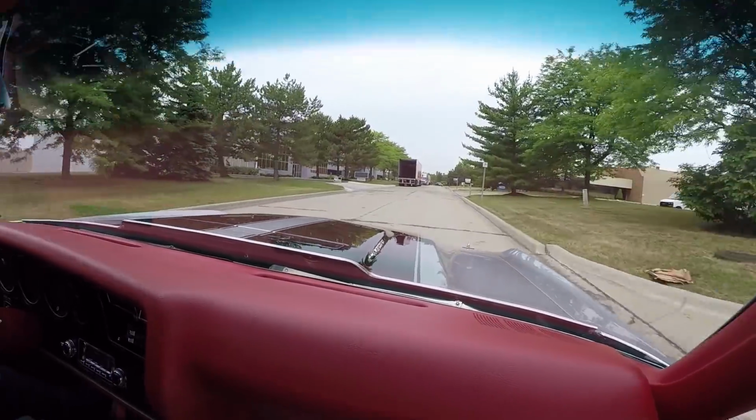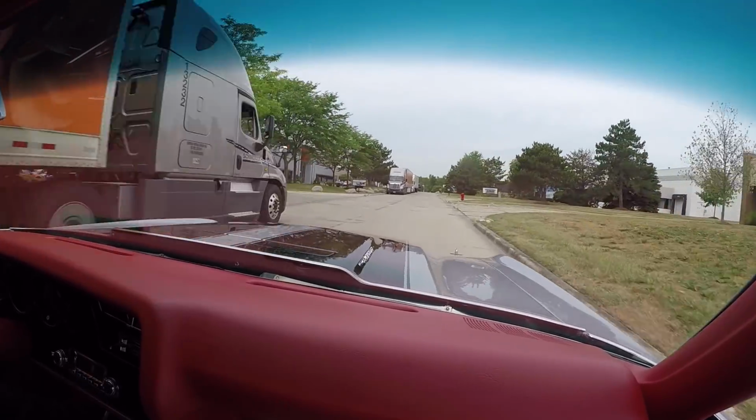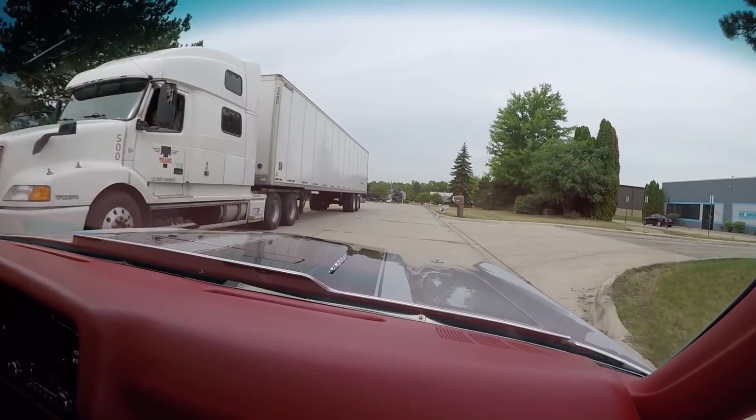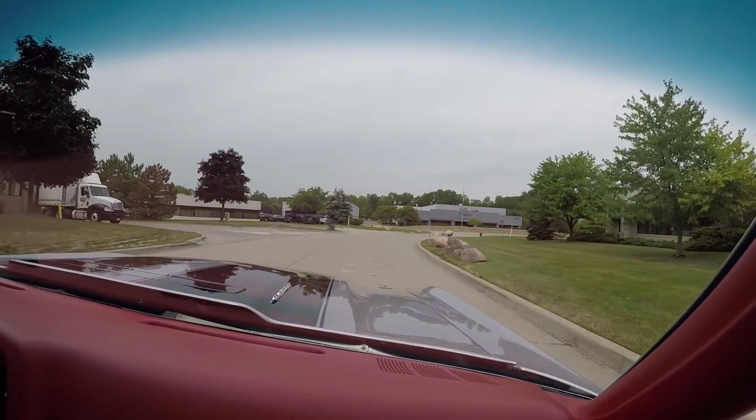The car's just driving like a dream. I tell you, I'd make this my daily driver, guys. Going through the gears, shifting up, shifting down, nice and smooth. Just a sweet ride here. Downshift into second here.